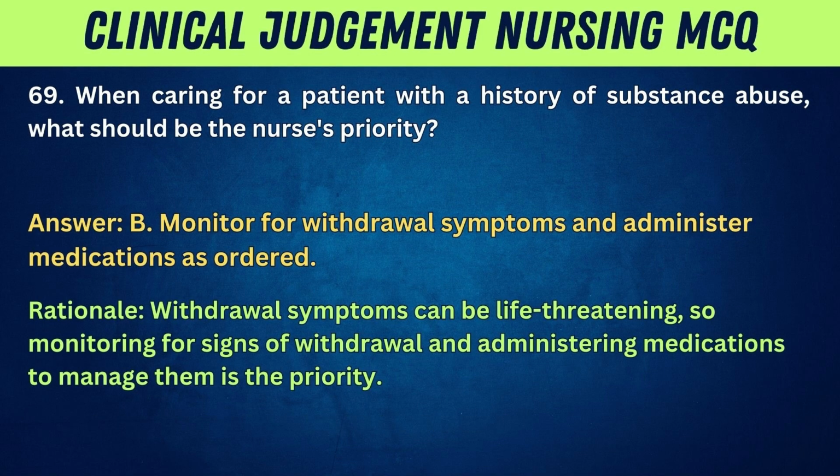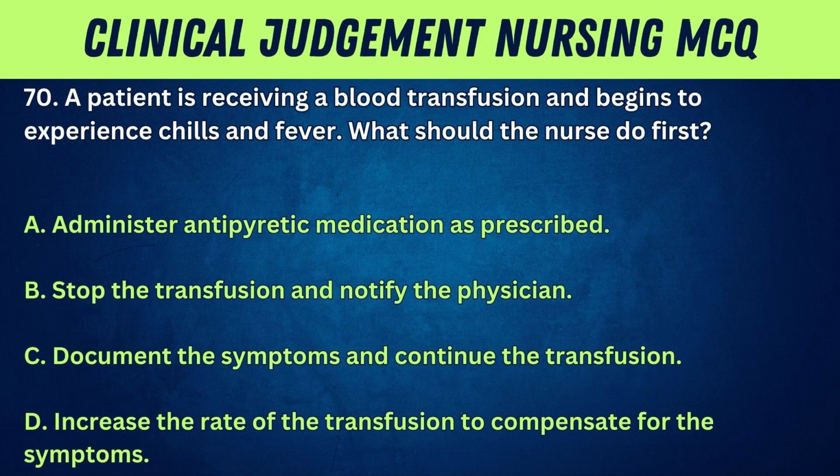Answer: B. Monitor for withdrawal symptoms and administer medications as ordered. Rationale: withdrawal symptoms can be life-threatening, so monitoring for signs of withdrawal and administering medications to manage them is the priority.